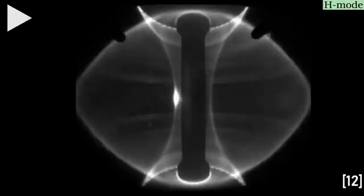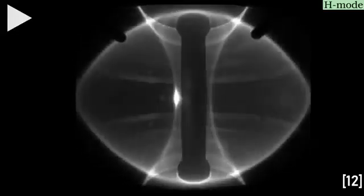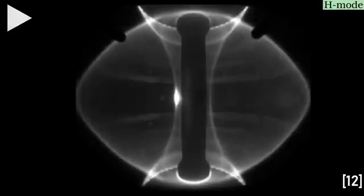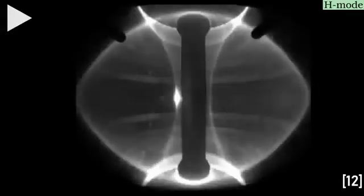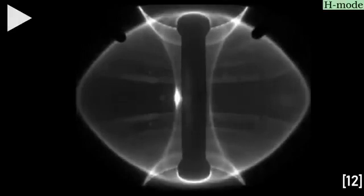If heat and particles are to leak out of the plasma to the walls of a reactor, better that they do so steadily rather than in a single violent eruption. H mode therefore becomes a trade-off between getting a large power output and minimizing damage to the reactor vessel. There are several promising solutions at various stages of maturity for how to get the best of both worlds. Depending on plasma conditions, there are different types of ELMs, with some less destructive than others.